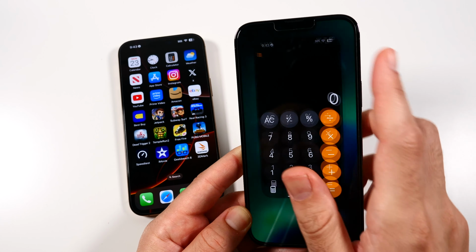This was a good pickup. The 13 Pro Max was a stellar pickup. If you bought this phone, you picked up a great one. You sure did. It was much better than the iPhone 12 Pro Max for sure.